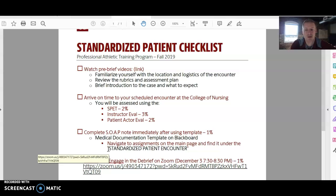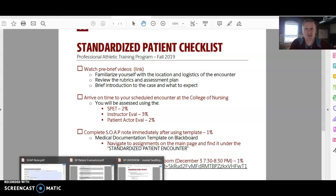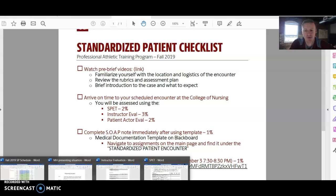If for any reason you are late or do not show up to your standardized patient encounter, it is not able to be made up and you will receive a 0 for that day. So please, please, please do not miss this, as it is 10% of your total final grade.